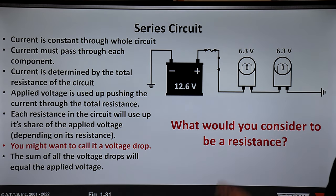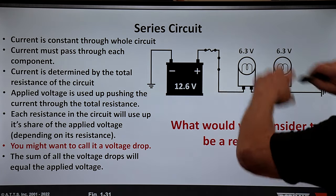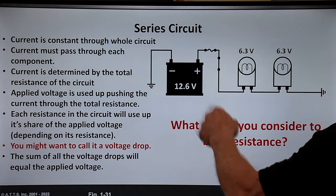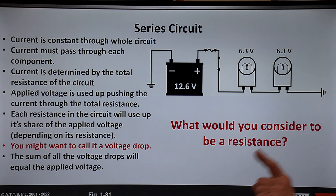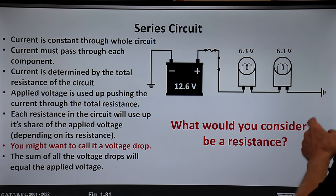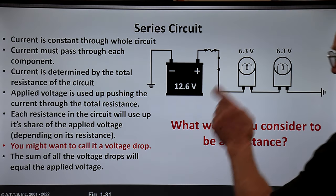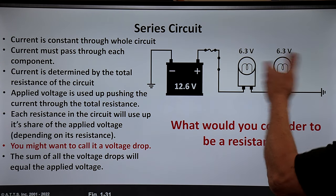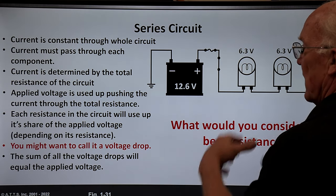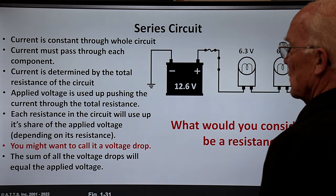My point being, if I put my ammeter here, hypothetically, and it says 2 amps, my ammeter is an electron counter. I put it here, 2 amps. Over here, 2 amps. Over here, 2 amps. Current is determined by total resistance. So in a series circuit, I would have to figure out all these resistances, and then I'll know exactly what the current is through the circuit.